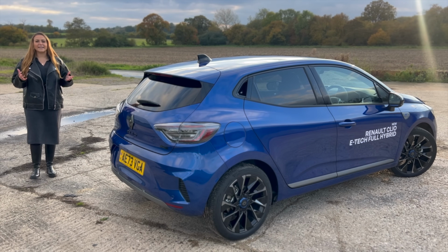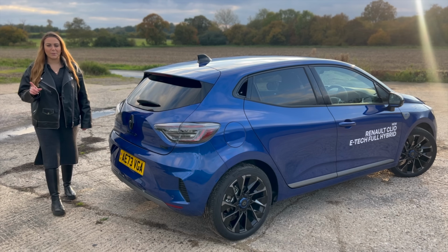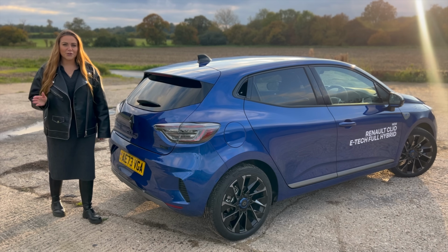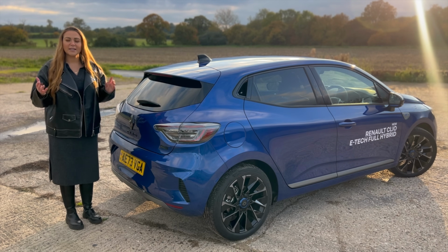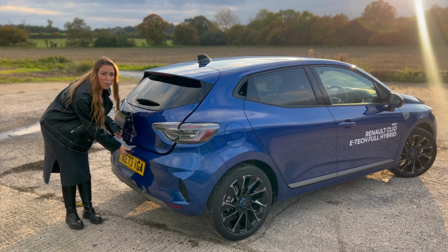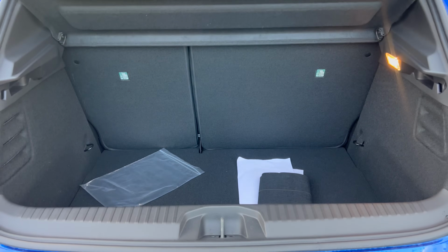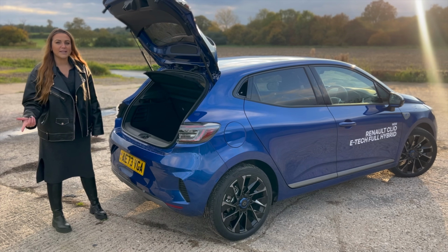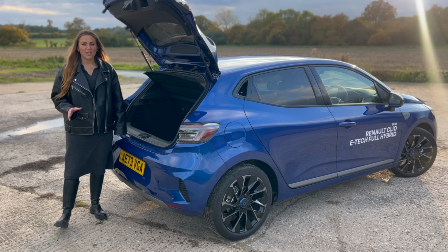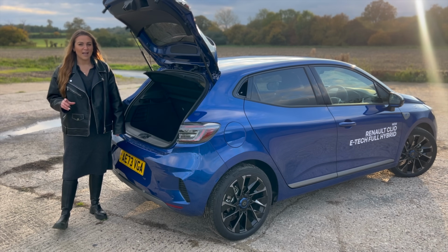The lack of any significant actual changes has meant that one of the downsides of the previous generation hybrid Clio is still apparent, and that's boot size. Now, the previous petrol version and also the new version get a really decent sized boot. In fact, it's a similar size as you'll find in a Volkswagen Golf and far beats a lot of its rivals. But if you go for the hybrid model, you get the batteries in the boot, and that reduces boot size to 301 litres, which kind of makes it no better than a lot of its really compact rivals, and that's a shame.